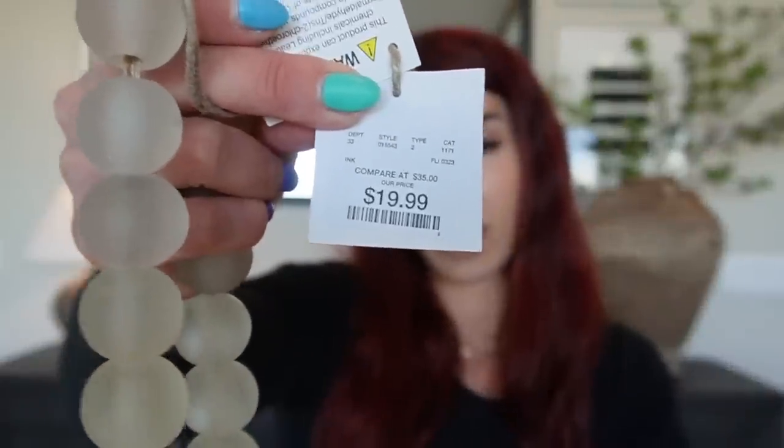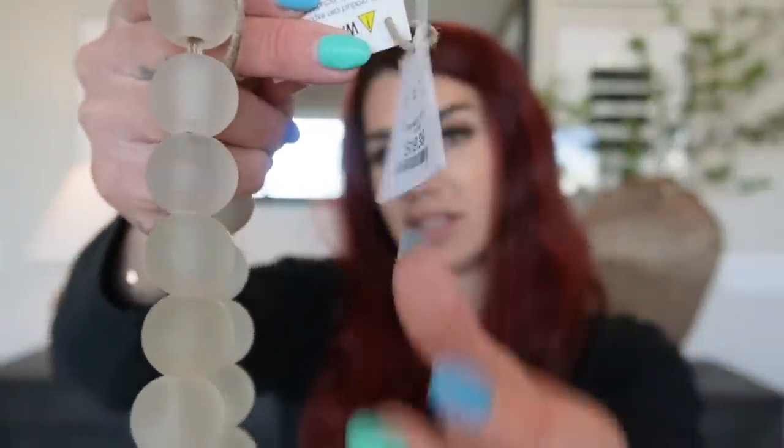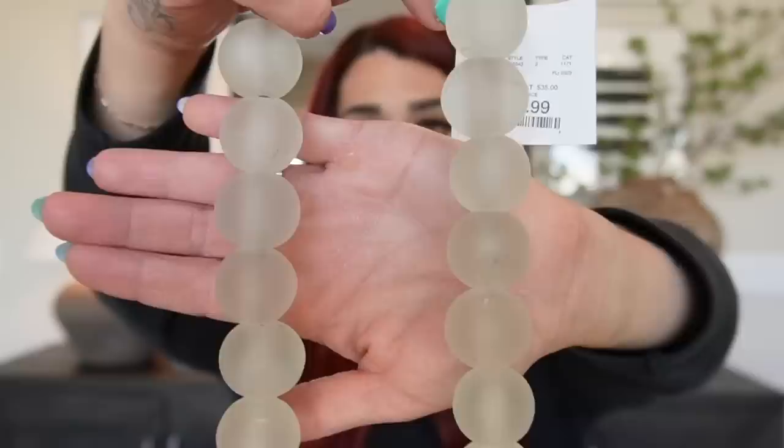These were priced at $20 and they were handcrafted in India. Great size. These are solid glass. A nice frosted color, so they're really neutral. I love beads. I think they're really fun for not only bowl filler, but they also make a really great topper on top of coffee table books. They add movement as well as a beautiful material like glass.